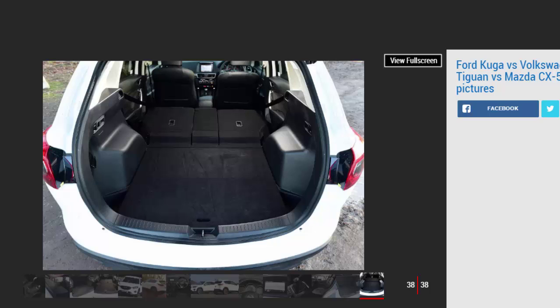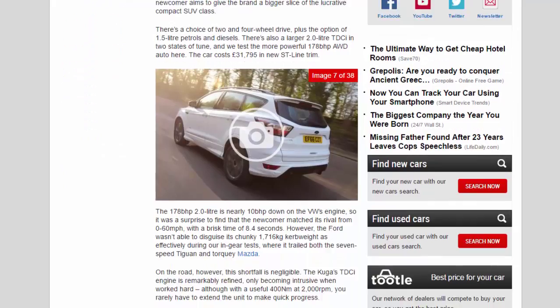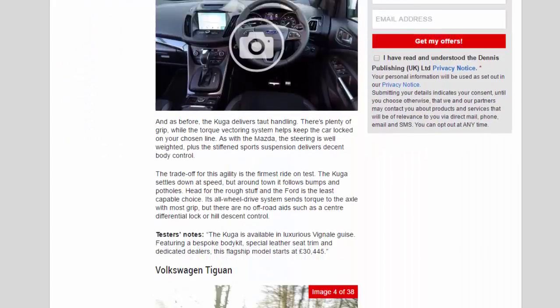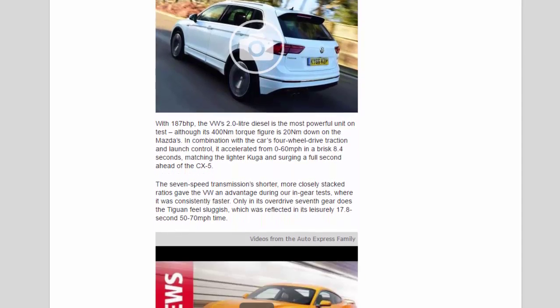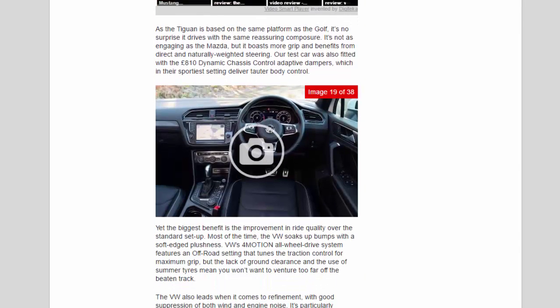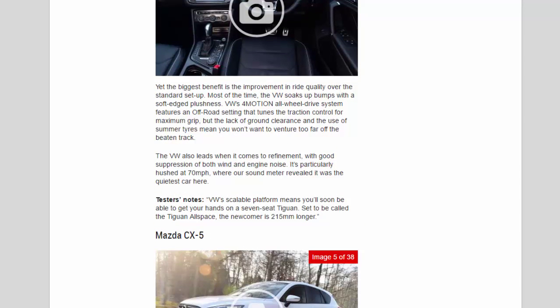Yet while the CX-5 is reasonable over uneven tarmac, it does tend to fidget and move around, thanks to its stiff springs, and it can't match the VW, with its adaptive dampers, for comfort. Road noise is ever-present, too, due to the low-profile tires and the car's relative lack of soundproofing. As a result, it's the noisiest car here at 70 miles per hour.